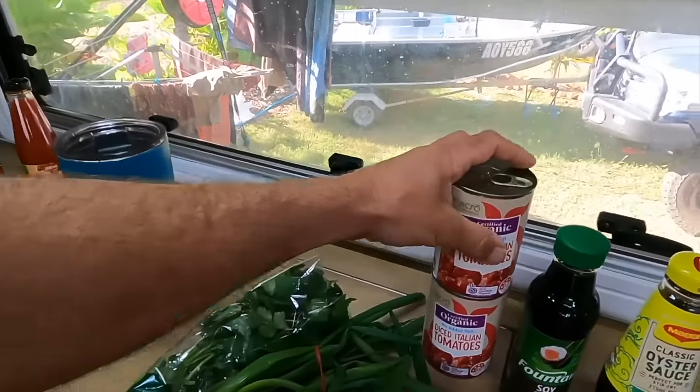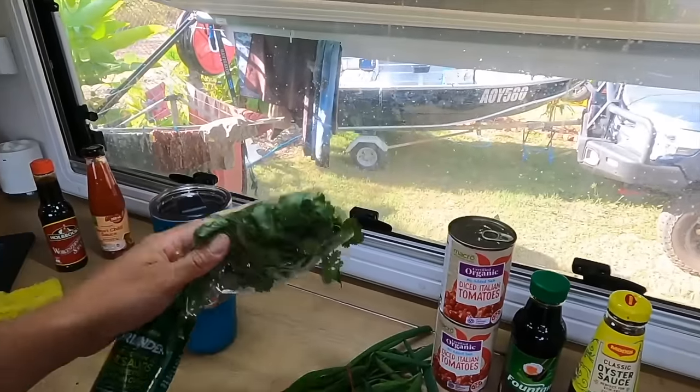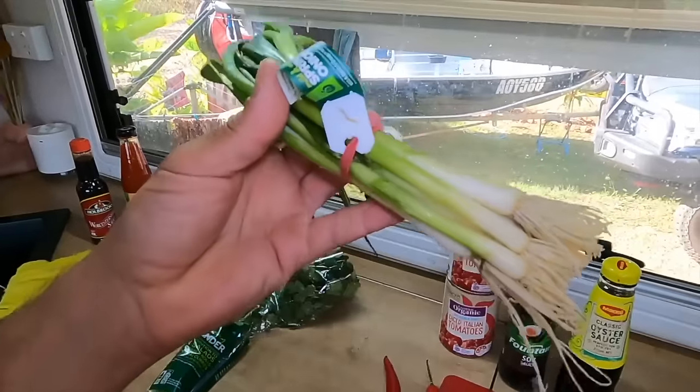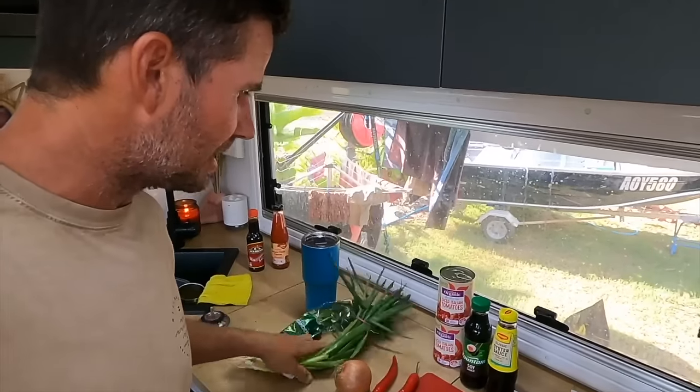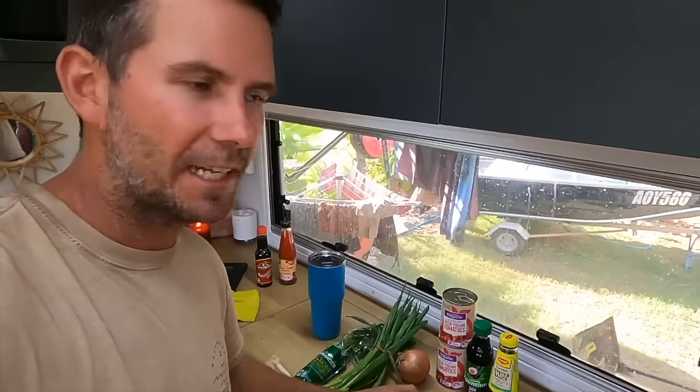An onion, some diced tomatoes, coriander to serve, and I'm gonna put some shallots or spring onions over the top as well, just to finish it off with a bit of garnish. Add my Jamie Oliver touch, you know what I mean?